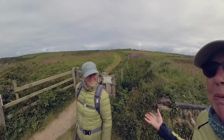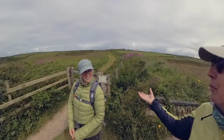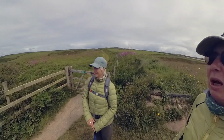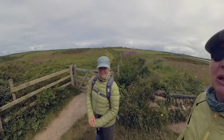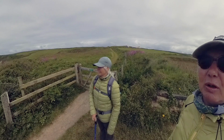I do know that Pembrokeshire is used quite a lot for filming. There's been Dobby's grave, and they use Freshwater. Yeah. They've used various places. I think Tenby's used quite a lot for films. I think St David's, it's so beautiful. It's so beautiful and rugged that it is used a lot as a film set.